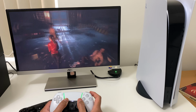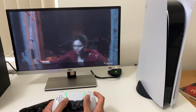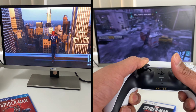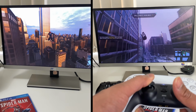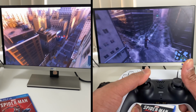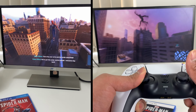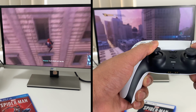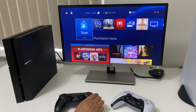Next, let's look at gameplay on both these consoles at higher refresh rates. Playing Spider-Man: Miles Morales back to back on both consoles, I really appreciate the higher refresh rate. Swinging through New York's towers feels super smooth and sturdy. Whereas on the PlayStation 4, especially if you're playing it back to back, you definitely notice the slower frame rates and the jerky movements.